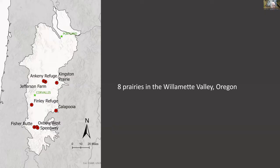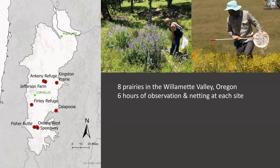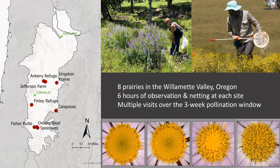So the way we did that, again, this is the Willamette Valley in Oregon, just south of Portland. We had 8 prairies in the Willamette Valley that we visited for this study. We identified patches of Erde, although that is not a picture of Erde, I believe that's lupin in the picture there, but we identified patches of our target species, Erde, in each of these prairies. And for each patch, we spent 6 hours of observation and observed pollinators visiting the plant and where they went afterwards, and also collecting and identifying the pollinators that visited this plant. And like I said before, the plant matures over about a 3-week window. So that 6 hours was spread out throughout that 3-week window for each patch.